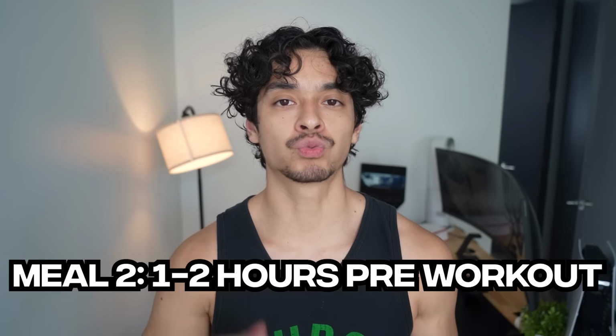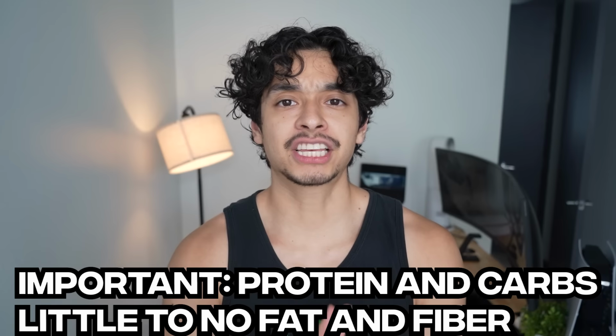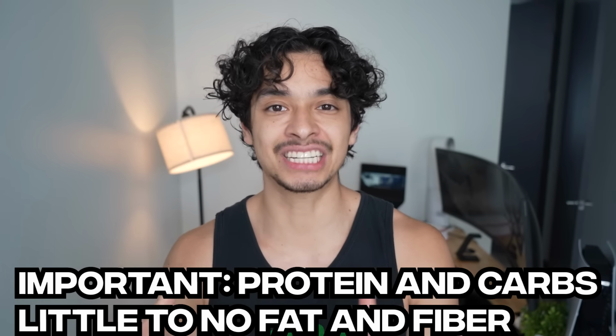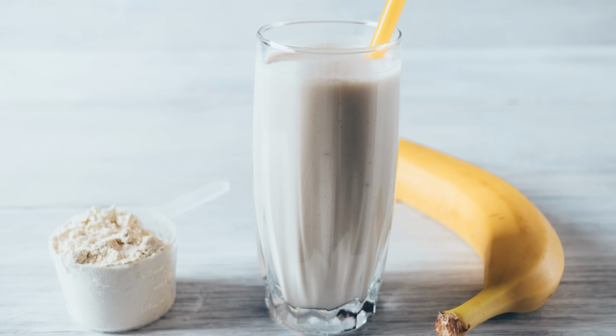The second meal you want to have is 1 to 2 hours prior to going to the gym. This one does apply to morning goers. This will be a smaller meal that prioritizes protein and carbs and minimizes fat and fiber because, like I said earlier, this will prevent GI discomfort during your workout. Some of my favorite example meals that you can use are Greek yogurt with berries and honey, and my personal choice, a fruit smoothie with grass-fed whey protein.